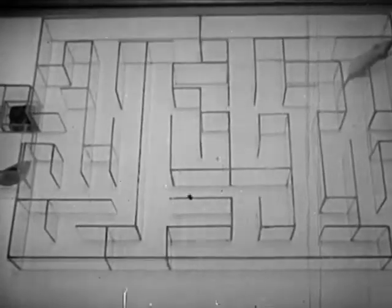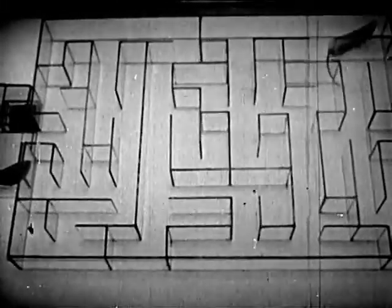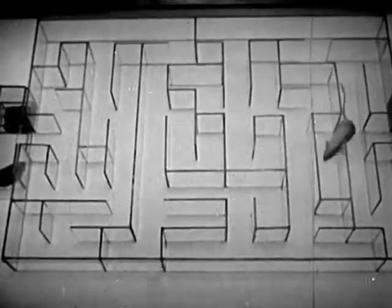Oh, it's a white mouse. Mr. Thin Whiskers, he's going to be the animal to make the trip. You see, he goes sniffing along. He's hungry and he's looking for food and he's going to try and find his way to where the food is. And it's at the far end of the maze, as we know.